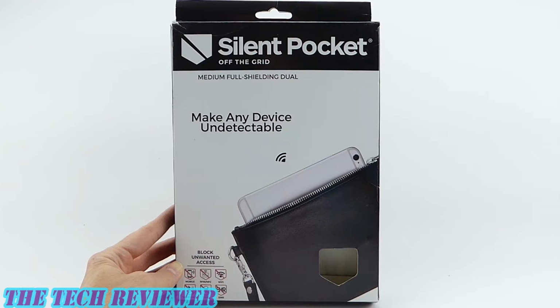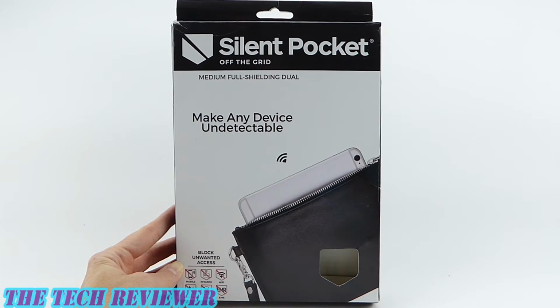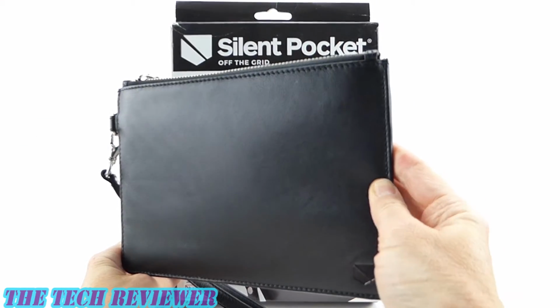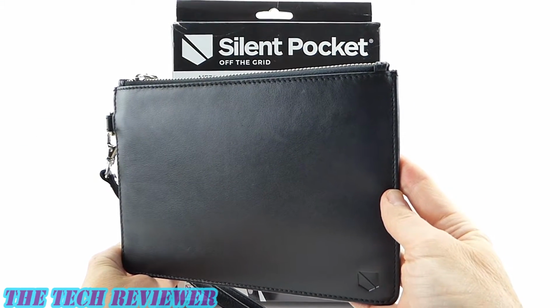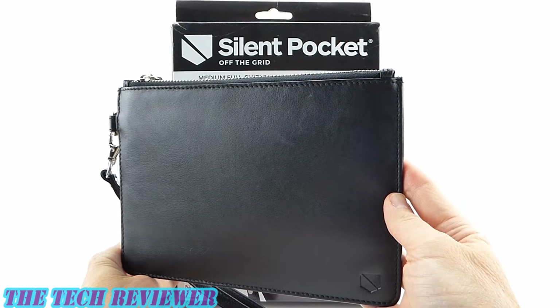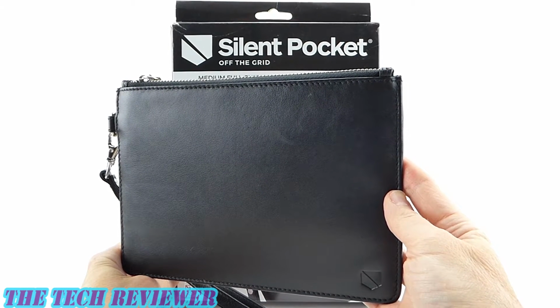Hi everyone, this is Kristen, and if you're concerned about cell phone radiation or RFID, NFC exposure, Bluetooth, GPS, EMR, or you just want to go off-grid now and again, you might want to check out this product from Silent Pocket. This is their dual Faraday Carryall, and what it is, is a leather pouch that you can put your cell phone into or other products that you want to be protected, and you can essentially go off-grid.